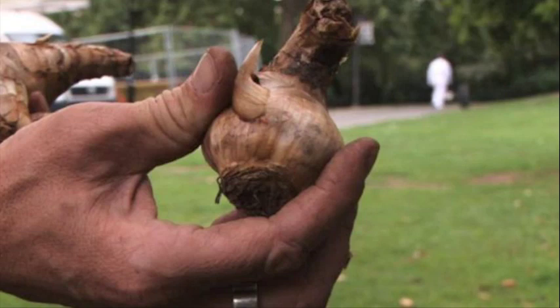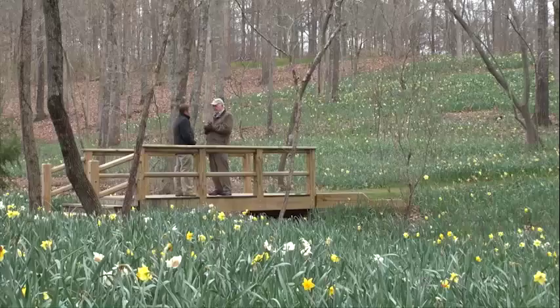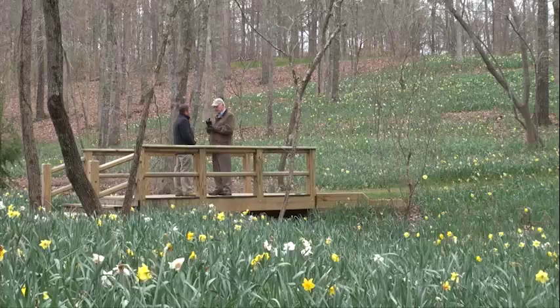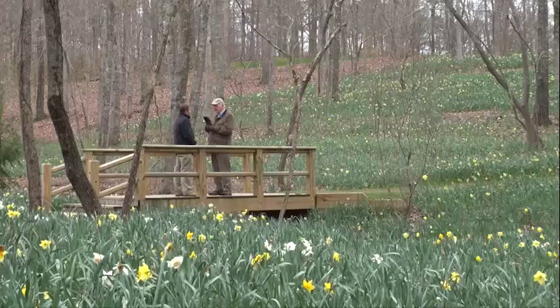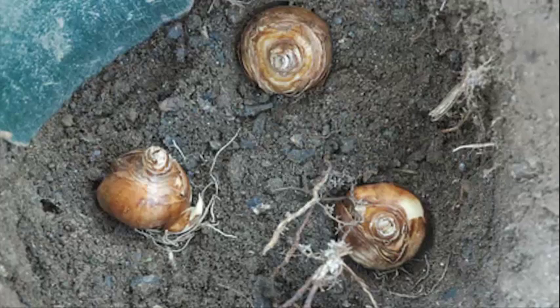The depth for a daffodil is always determined by the size of the bulb. If you have, for example, a 2-inch bulb, you plant 3 times, so that would be 6 inches. So it's 3 times the size of the bulb. The other thing you want to do is make sure that you dig your hole deep enough. And once you do that, you don't have to worry too much though, because daffodils have contractile roots.